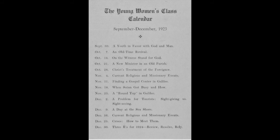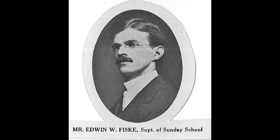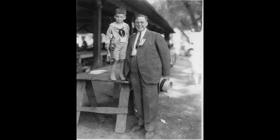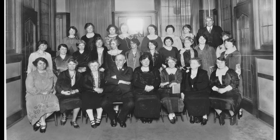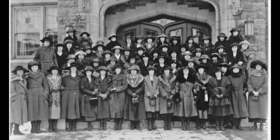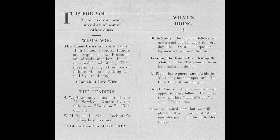There also existed a young women's class and a business girls' class. And from 1920 to 1929, the Sunday School Church School was led by three general superintendents, Mr. Beers, Mr. Fiske, and Mr. Joyce. Here's the married people's class. Mr. Searing's class. A young women's class social event. Mr. Baraka held a young men's class. And Mr. Starquist held the Class Unusual, a class for high school seniors, juniors, and sophomores.